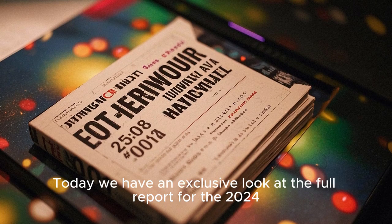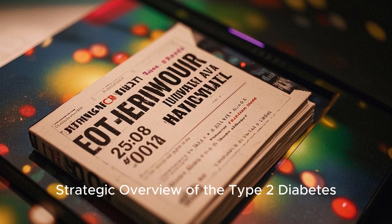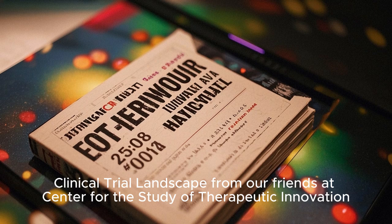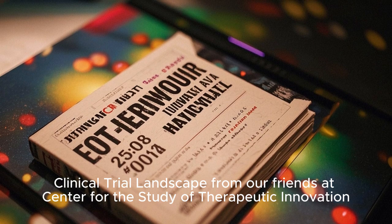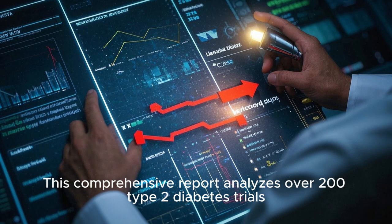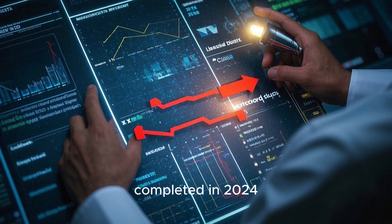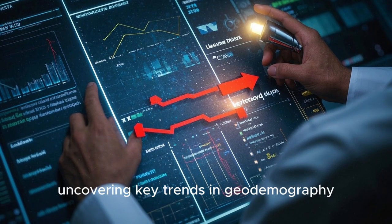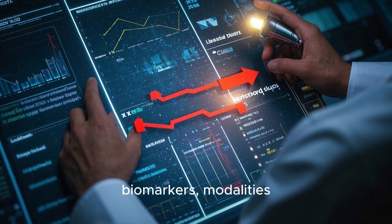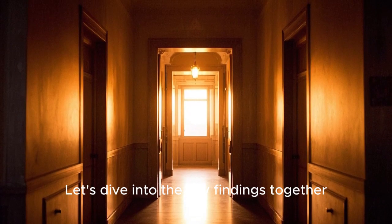Today, we have an exclusive look at the full report for the 2020 strategic overview of the type 2 diabetes clinical trial landscape from our friends at Center for the Study of Therapeutic Innovation. This comprehensive report analyzes over 200 type 2 diabetes trials completed in 2024, uncovering key trends in geo-demography, stratification, biomarkers, modalities, and adaptive trial designs. Let's dive into the key findings together.